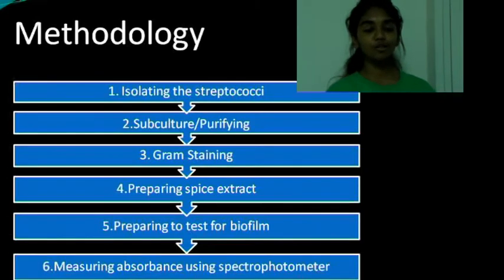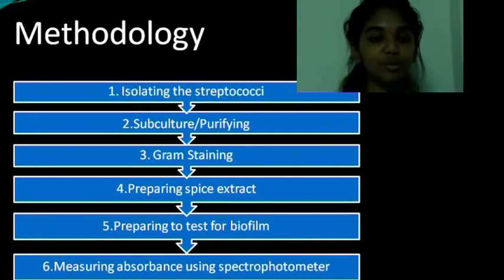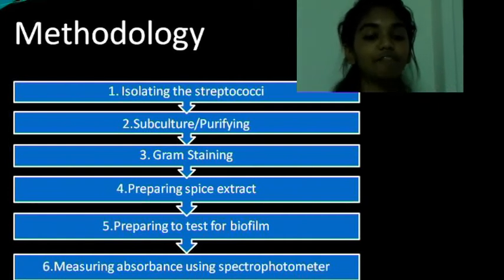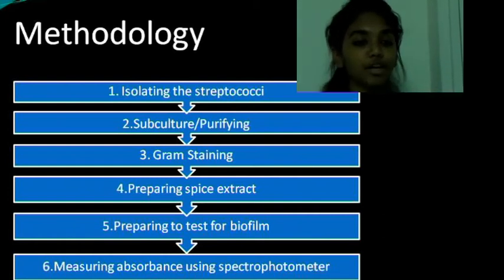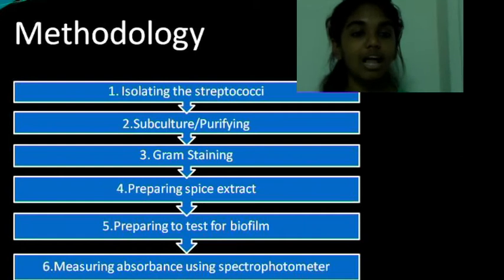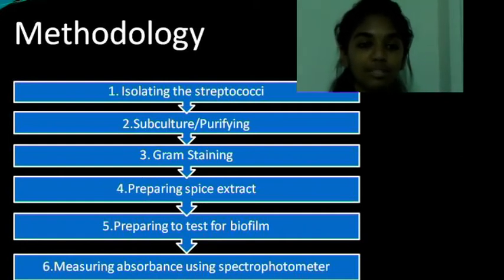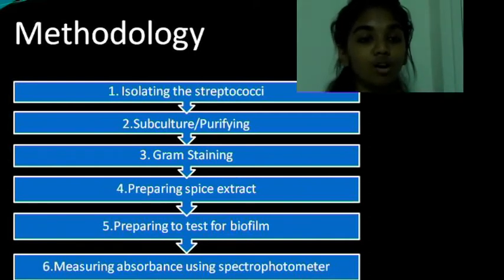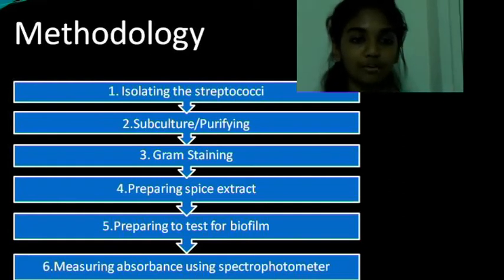Now, let's move on to methodology. We have to first isolate the streptococci to be used for our investigation. Next, we plated the bacteria and further subcultured and purified using the 16 streak until a pure culture of only one strain of bacteria was obtained, after which gram staining was performed to identify the bacteria obtained. The three different strains obtained are Streptococcus mitis, Streptococcus mutans, and Streptococcus salivarius.